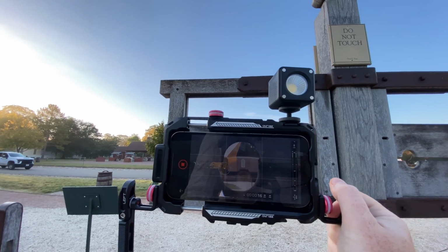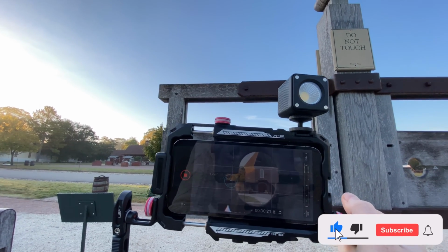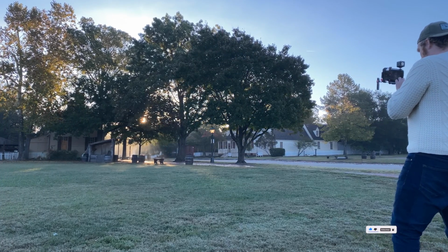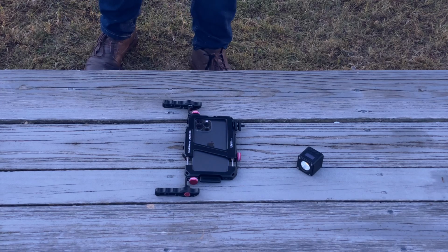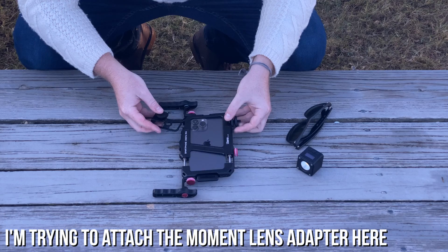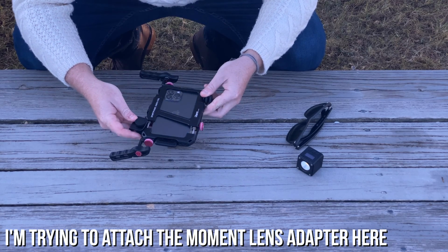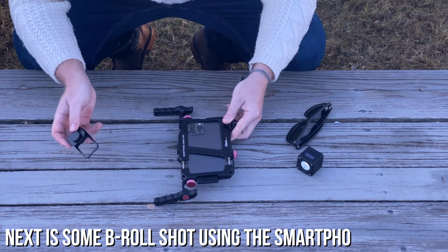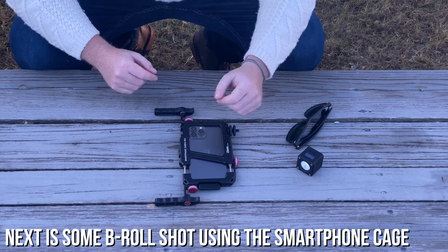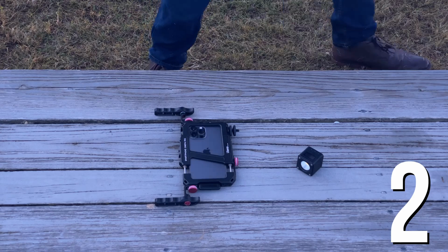And then another bit of information is that you cannot attach Moment lenses or any kind of external lenses with this cage on. Perhaps you can, Ulanzi has their own setup that allows you to do this. They did not send that to me, but specifically for Moment lenses, I do not think you can. I am going to try and attach the Moment lens adapter before I leave just to see, but based on the way that the cage is built, I'm thinking it's a no.